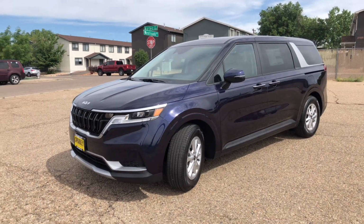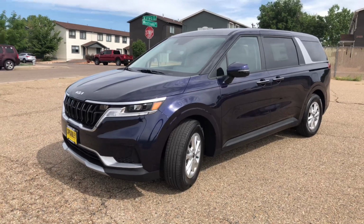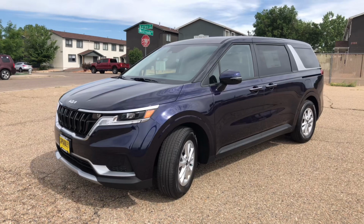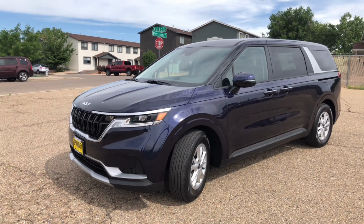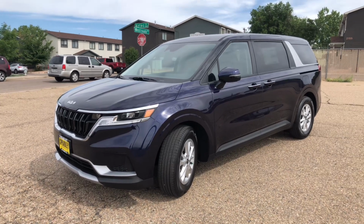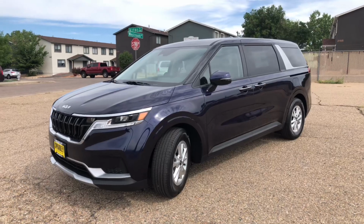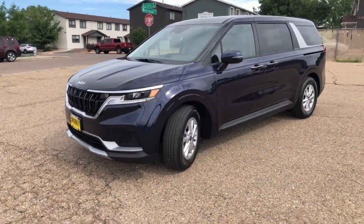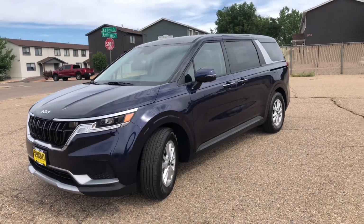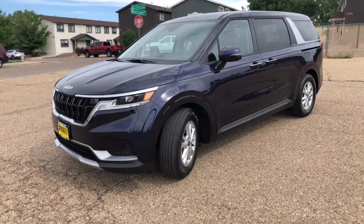And today I have a treat for you. I have a rare 2023 LX Carnival with the seat package, 3.5 liter V6 multi-purpose vehicle that is not sold. That's why I say a rare treat, because all of our Carnivals have been pre-sold, which is amazing. It is a very striking vehicle. People are loving the redesign from the Sedona, and honestly, we cannot keep them in stock.